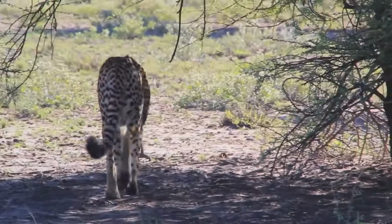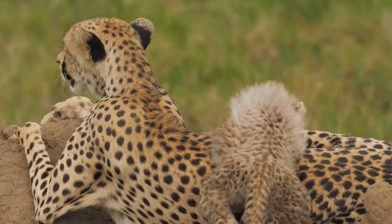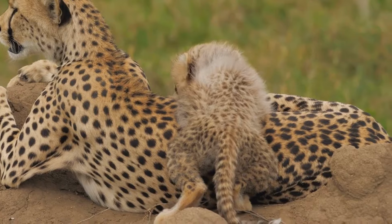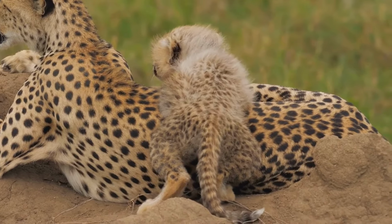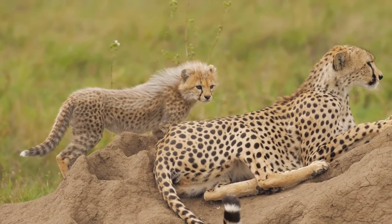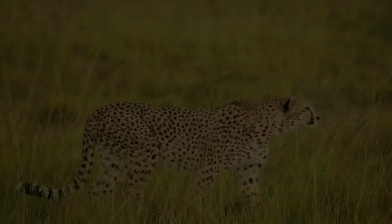Cheetahs are solitary creatures for most of the year. Females raise their cubs alone, teaching them the art of survival on the vast savanna. These graceful cats are not only symbols of speed and agility, but also of resilience and adaptability.